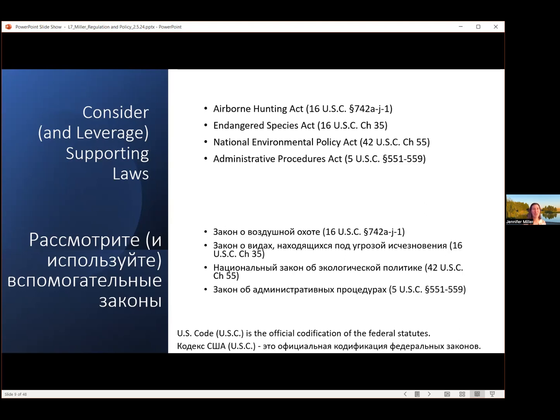Another one, which I'll bring up an example for in a minute, so I just wanted to have it up here, is the Airborne Hunting Act. And that is a rule or law that protects birds from being even harassed, hazed, or disturbed by aircraft. And I'll be using that in a minute.